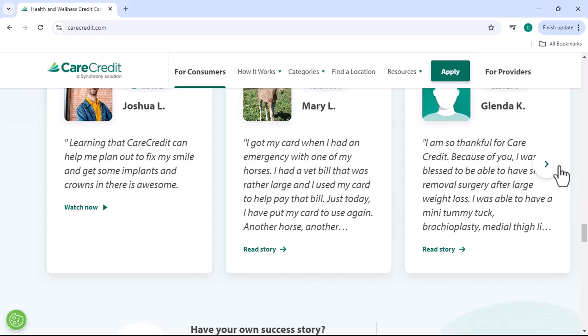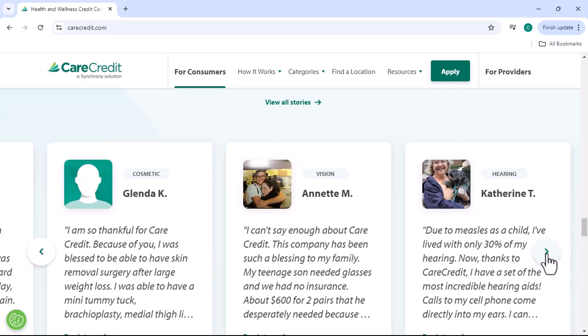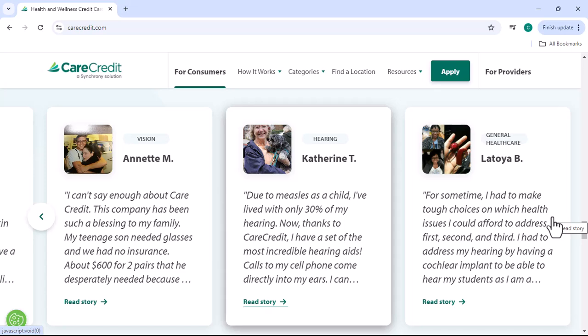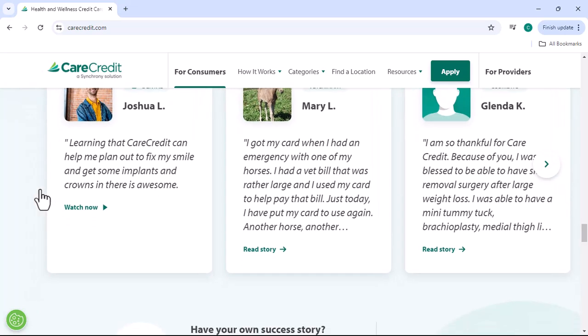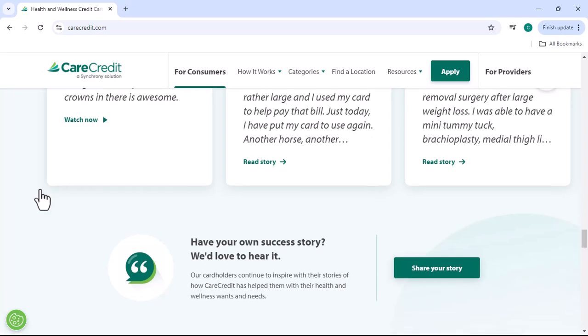Another important piece of information is your housing information. Whether you own, rent, or live with family, you'll need to provide details about your housing situation. If you rent, you'll typically need to provide your landlord's name and contact information or your monthly rent payment. If you own your home, you may need to provide your mortgage or loan information.